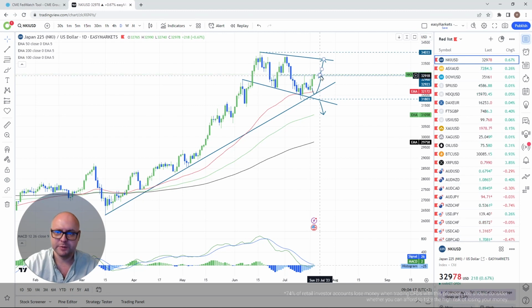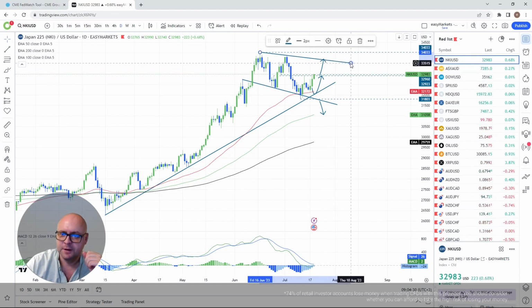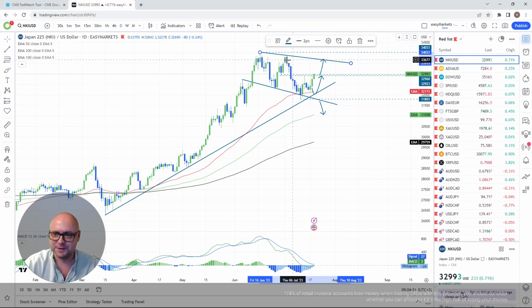So mission accomplished, because this was my first mission. My second mission is to see if we can get a further push above that hurdle. And if that happens, then my next target is this downside line, or as I've mentioned before, maybe the upper side of the broadening triangle pattern here. But again, it's not a very attractive one, to be honest. So I'm just keeping that idea there, but I'm not really focusing on it too much. I'm mainly sticking to the downside line as a concept.